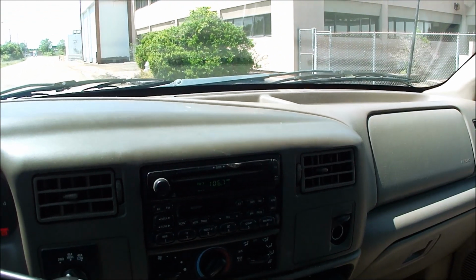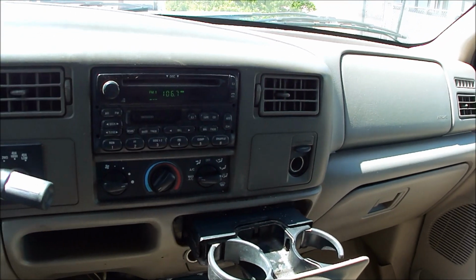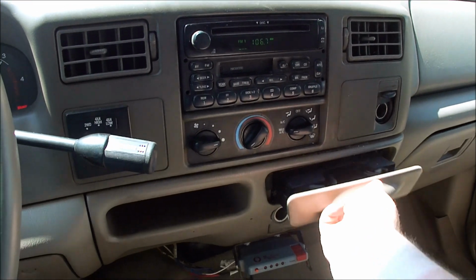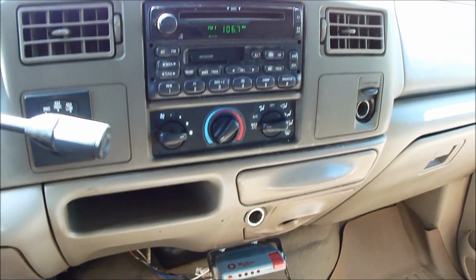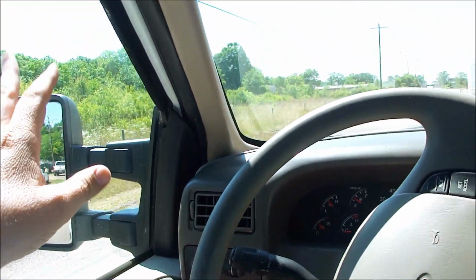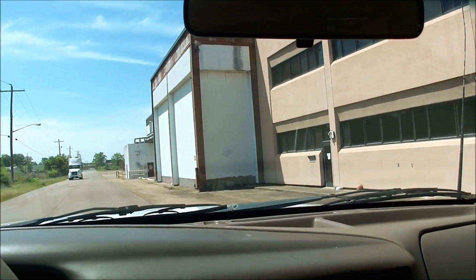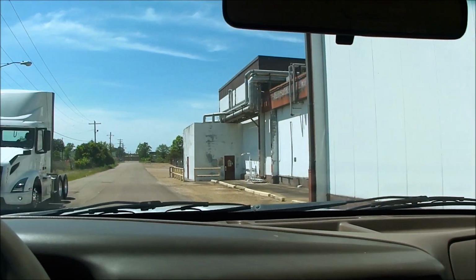Okay, now we're in the truck. Show you a few things on it. Got the CD and cassette. Of course, I don't have any CDs or cassettes to check it with, but it's got them. Got the cup holder. Got a trailer brake controller. The air, of course, is ice cold. Power mirrors. The mirrors are upgraded to the 2016 style. Just the inside is super nice, not ripped or torn.